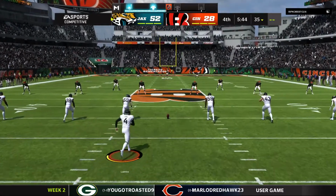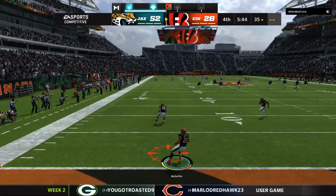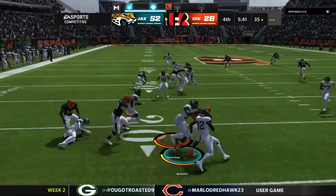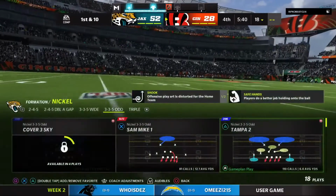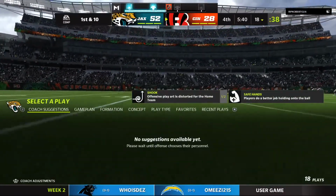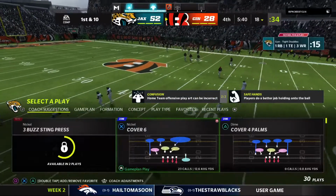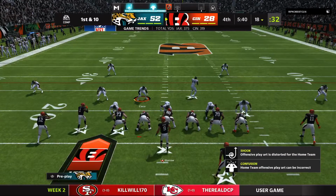So they throw the pick six. They'll get another shot at it now as this one's in the air. Fielded just outside the goal line. And he had no room to run as he's tackled down inside the 20. The Bengals drive about to get going.